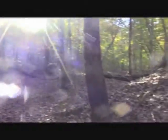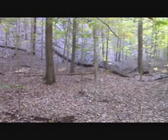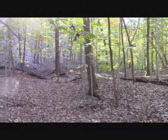and the sun's beaming down, so you might not be able to see too good. But anyway, these are some more tramway beds right here. Another collapsed drift mine over there. But interesting what history is still out here in the woods from the early days of coal mining.